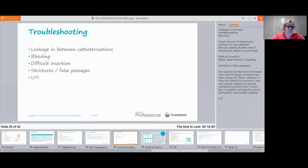Bleeding. Bleeding can occur. It shouldn't happen, but it can, especially in men, because the mucosa, or the water passage lining, is very sensitive. Bleeding is also a sign of infection. So if this occurs, I would check in with your GP and send in a sample.